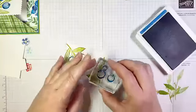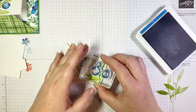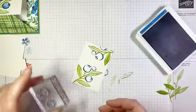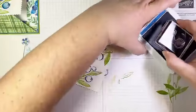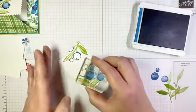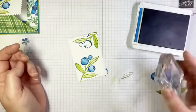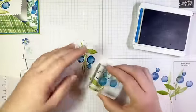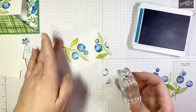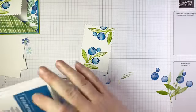And then I'm going to do the same thing on the top here. Now, I did only one berry, but you know what? I've got enough of my leaf here that we're going to include the second berry on this one. Okay. And then I'm going to use my solid image stamp again. I'm going to stamp off once and then stamp over my berries to fill them in. Isn't that awesome? So quick and easy. Now, if you wanted to color these in, you absolutely could, if you didn't want to use the solid image stamp, but this just makes it so quick and easy.